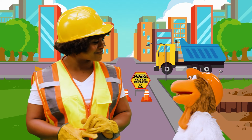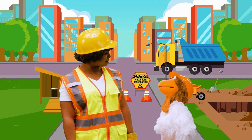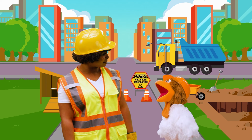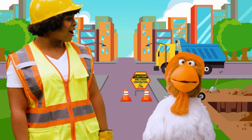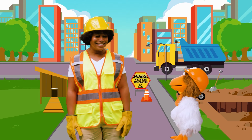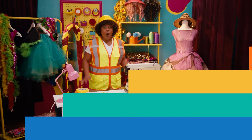Hooray! We get to ride in your truck! Wait, Mimi, I have a joke. Why did the chicken's truck make a loud beeping sound? Why? Because he was bark, bark, barking up! Bark! Bark!